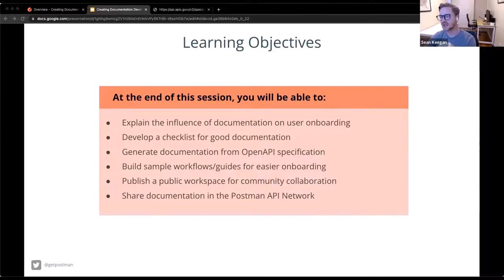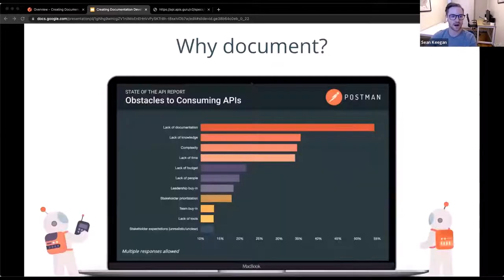And then a few quick stats, because I think they're very interesting and relevant to what we're talking about tonight. And I think folks here might find it interesting as well. I'm sure folks can identify with this. Obstacles to consuming APIs: lack of documentation is often a problem. Lack of knowledge comes in second. Time in and time out, Postman has run this State of the API report, and we see that lack of documentation is a huge pain point, at least a bad developer experience.